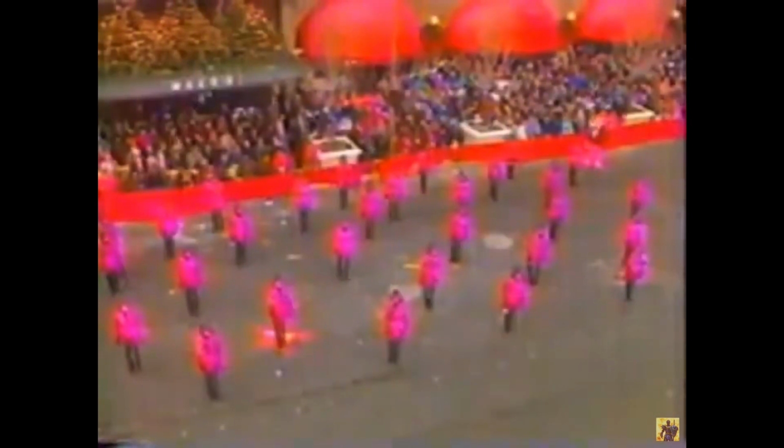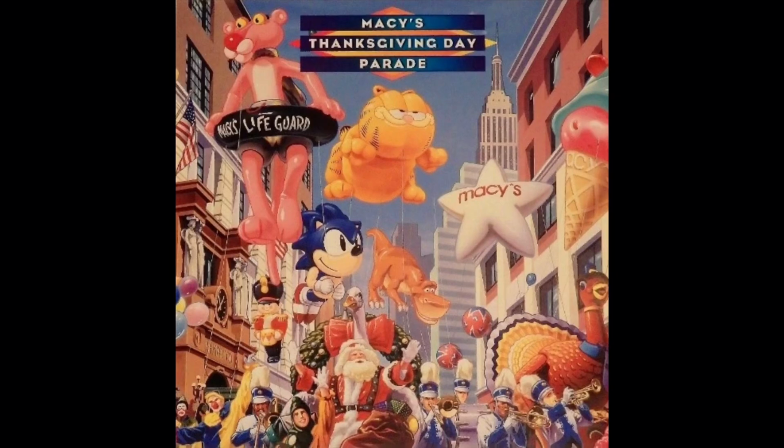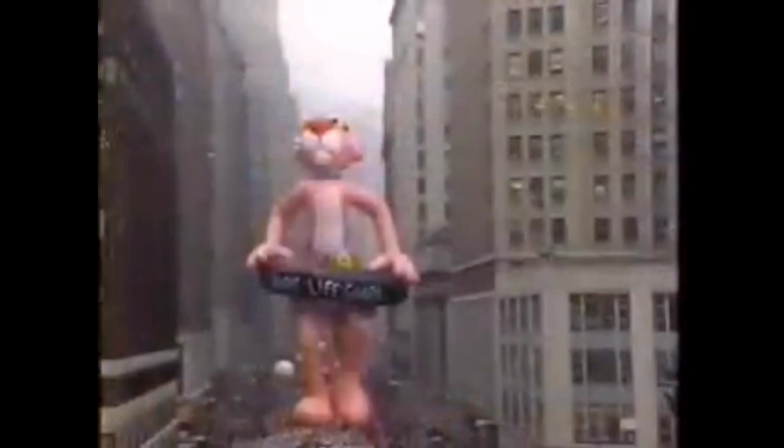I know Pink Panther is enjoying the parade. In 1992 and in 1993, he would be celebrating his 30th anniversary, but also the promotion of the movie, Son of the Pink Panther. That's the biggest band I think I've ever seen in my life. A lot. A lot. Thank you.